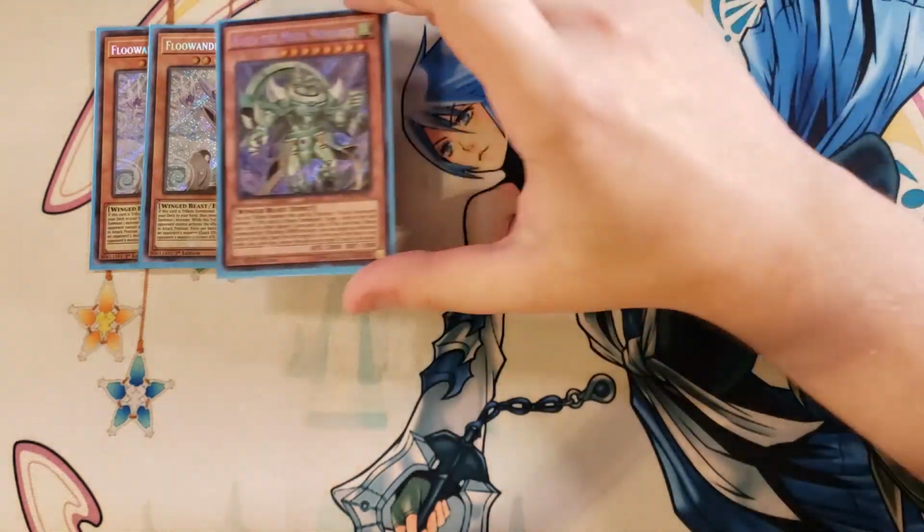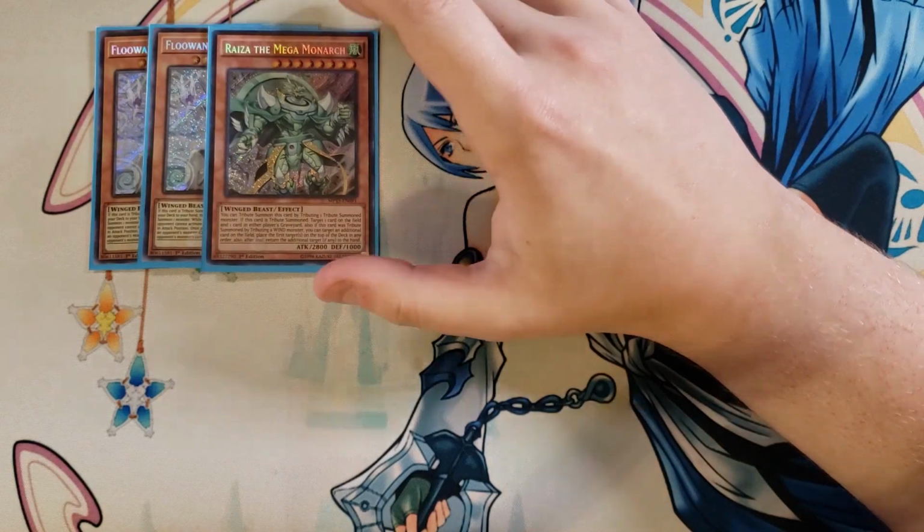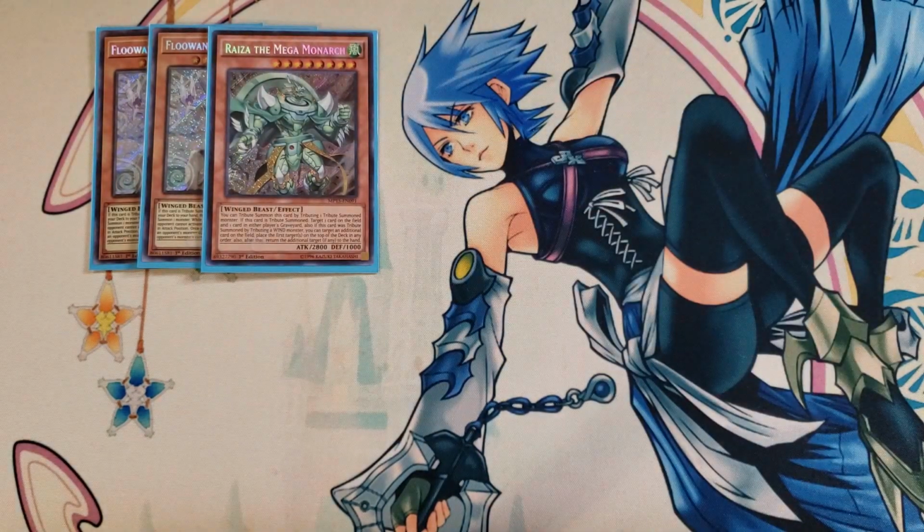We then play a single copy of Ryza the Mega Monarch. Ryza the Mega Monarch is a really good card in here as well, because this card has the ability that you can tribute summon this card by tributing a tribute summoned monster. And if this card is tribute summoned, then you get to target a card on the field and 1 card in either player's graveyard. And also, if this card was tribute summoned by tributing a wind monster, you can target an additional card on the field and place the first target on the top of the deck in any order. And also, after this card is returned, the additional card goes to the hand as well, which is a great effect just to give you a bounce from the field, and be able to get a card back from the graveyard.